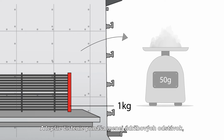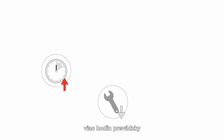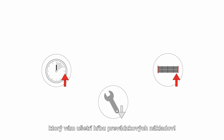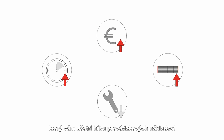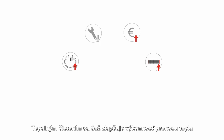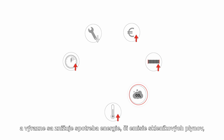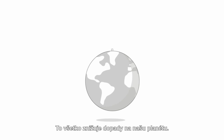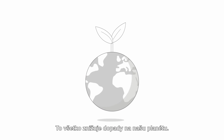And with improved cleaning come fewer maintenance shutdowns, longer operating hours, and a heat exchanger that performs far better and saves you a stack on operating costs. Thermal cleaning also improves heat transfer performance and significantly reduces energy consumption and greenhouse gas emissions while producing less wastewater, all of which reduce the impact on our planet.